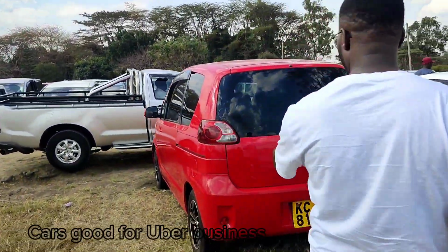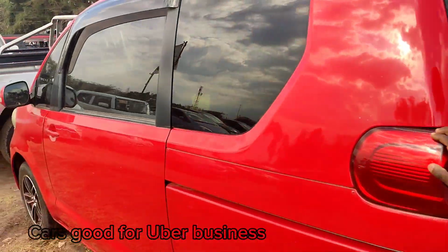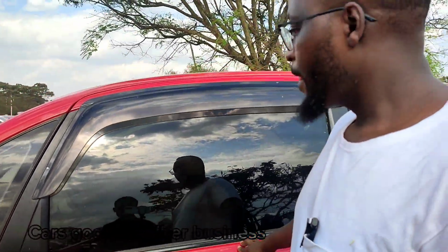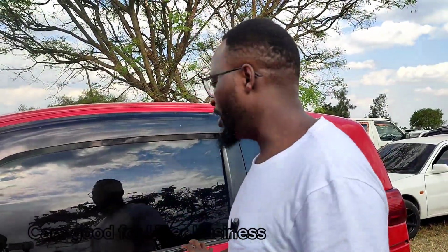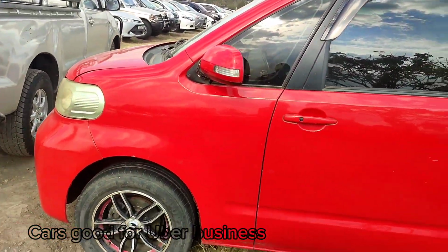So this is a Porte. If it is more than 2012, you can do Uber X. No, you can do Uber Chap Chap, but you cannot do Uber. You can only do Bolt, by the way, because for Uber you have to have 4 doors. This one has 3. Okay, so let's check another one here.